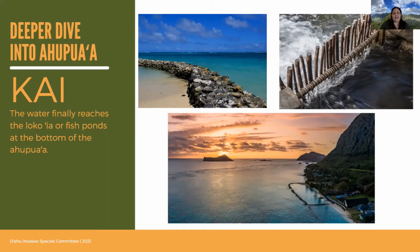Loko i'a were built at the edge of the land. They had stone walls with gates called makaha in them. The gates allowed water in, but would keep the fish from getting out. The fish in the ponds eat the algae or the small animals that are feeding on the nutrient-rich water from the kula section. And when the fish are big enough, they are taken out and eaten.